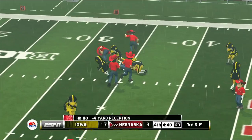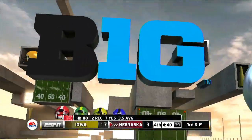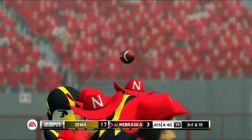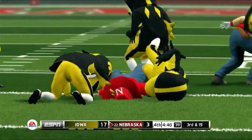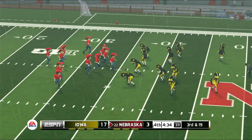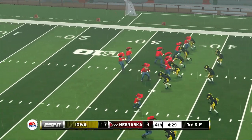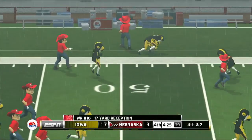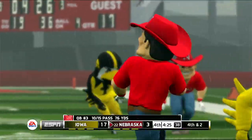Zips it to the back. Tackled for a loss. Loss of 3 yards on the play. Third down. Third down now, and they need to get it inside the 45. And he's shoved out of bounds at the 47-yard line. That's going to be 17 yards. That'll make it fourth and two.